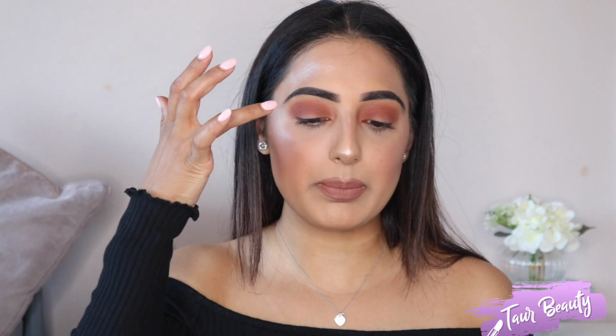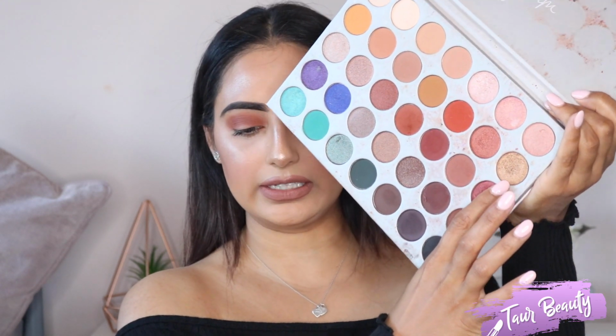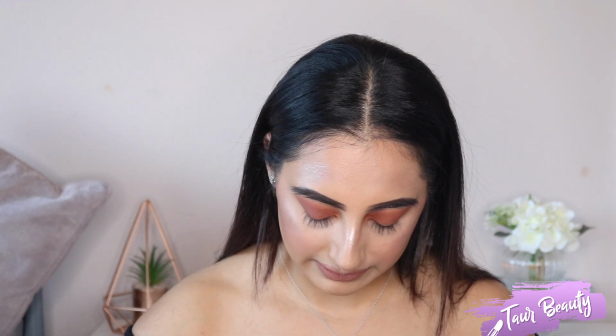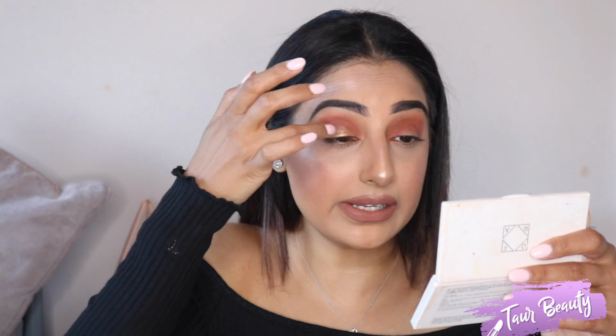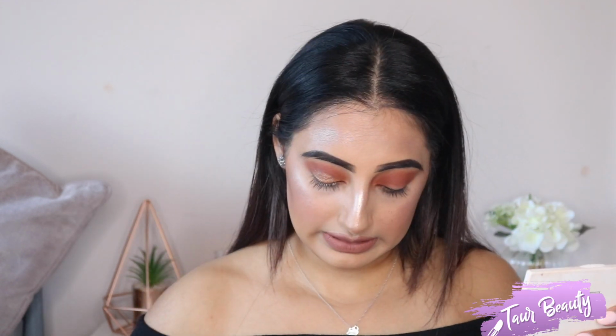And now I'm just going to fill something in on my eyes. I feel like just the middle needs a little bit of pop because they're very plain. So for this, I think I'm going to go in with this gold colour here. But for this, I'm literally just going to use my fingers, because this is a kind of foil. And I feel like with foils, you really do need to just use your fingers. And I'm literally going to just put that in the middle. I'm not really a person who likes to apply makeup with fingers, but when it comes to foil shadows, I find they just work well if you do use your fingers.